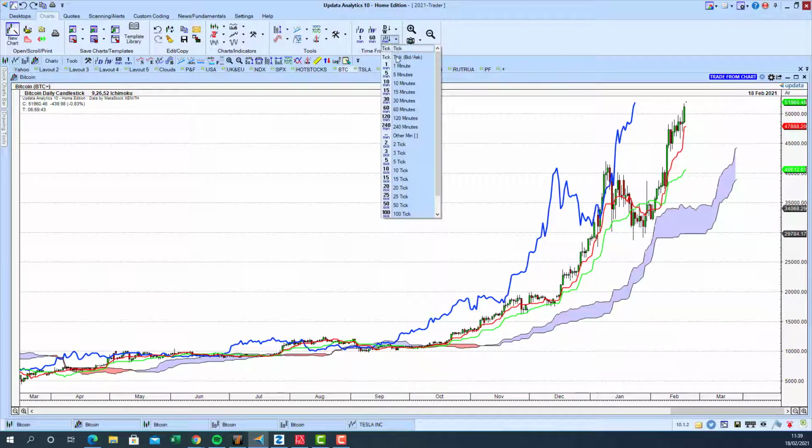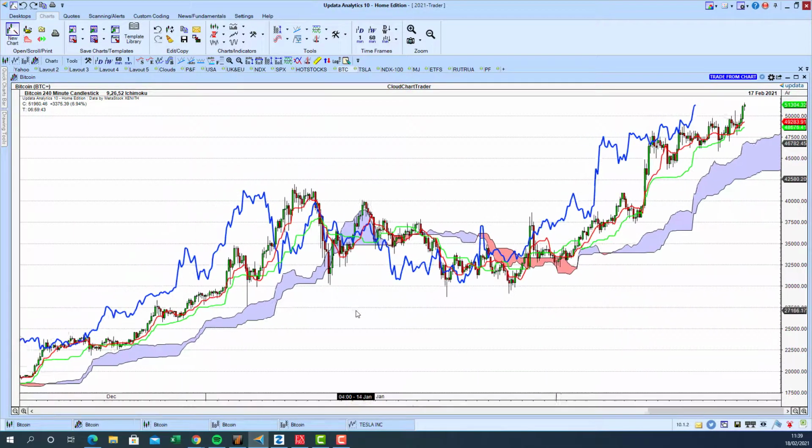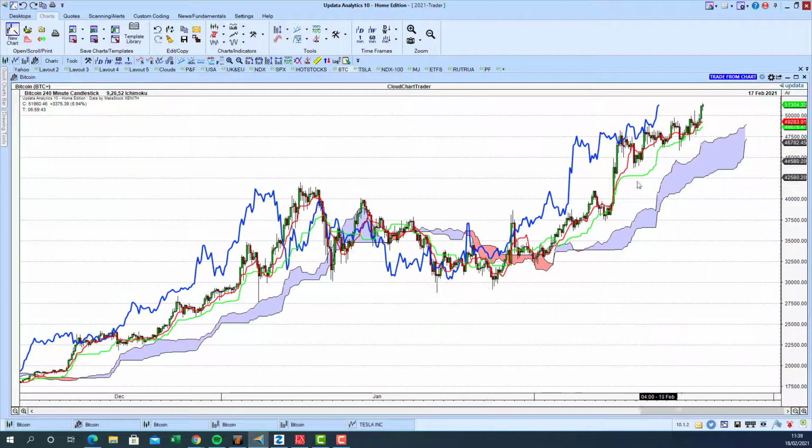If we look at the 4-hour chart, Bitcoin, you can see there's been some fantastic trading opportunities. Cloud cross buys, cloud cross sells, comes extended from the cloud, take profit, wait for the cloud cross buys again, and then another nice cloud cross buy. We wouldn't buy anything below the cloud because that's technically a downtrend. Price action above the cloud is bullish, price action below the cloud is bearish.